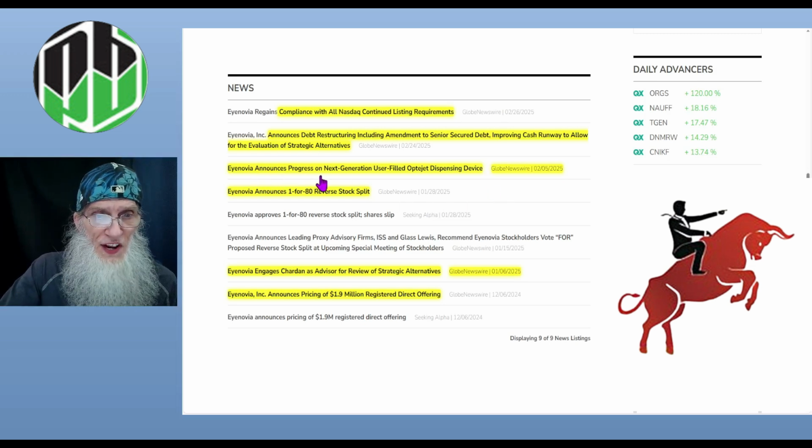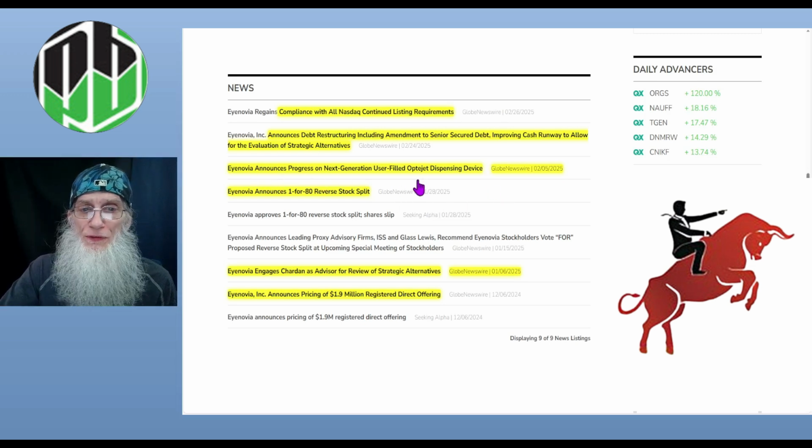Then they tell us here they are making progress on the user-filled Optejet dispensing device.